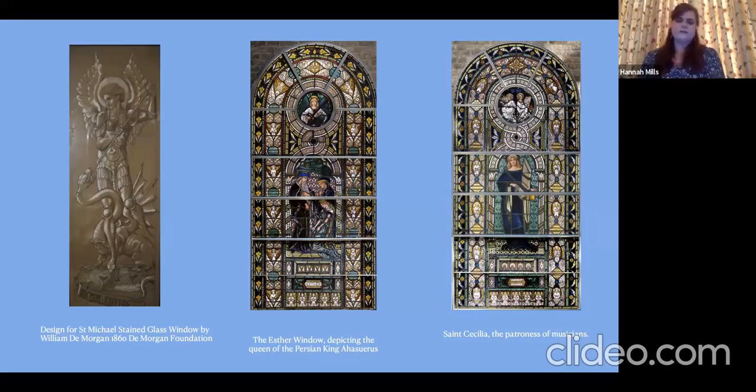And you can see on screen here, you've got the design for St. Michael's stained glass window. And then you've got the Easter window depicting the Queen of Persia and St. Cecilia. And you can see the level of detail, the beauty, the fact that the glass shines like jewels there. And it was from his work with stained glass that he started to experiment with scientific investigation. And it's this that really drives his career.